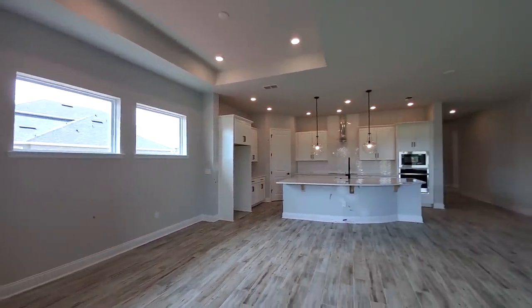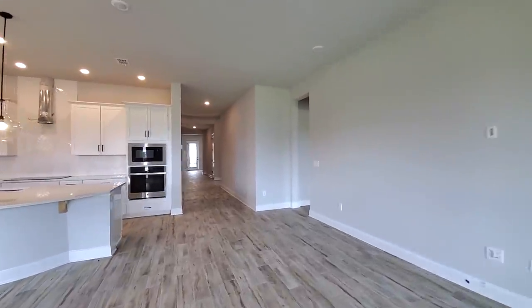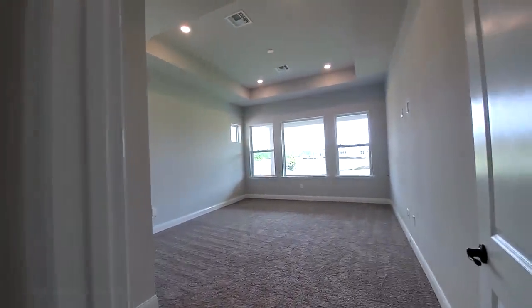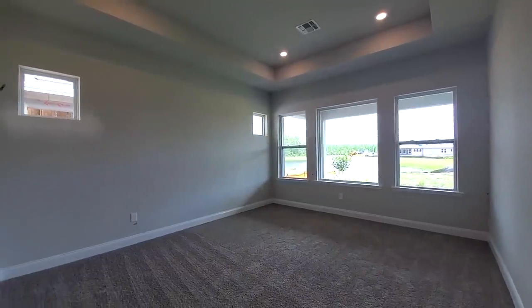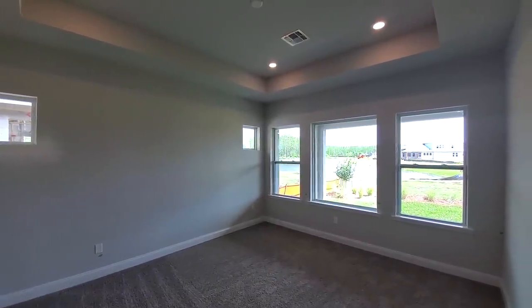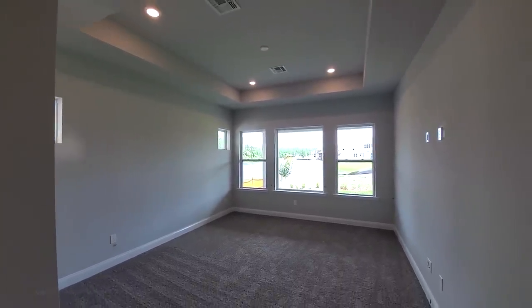Again, this is a large living space, just open concept. 10-foot ceilings in here, so it really feels spacious. Let's go to the last and final room. This is the master suite. Again, with the beautiful picture window in the center. Two side windows, another two small pocket windows up there, and you have the tray ceiling here. Gives you an additional foot of height, pre-wire for a fan, and four recess lights.